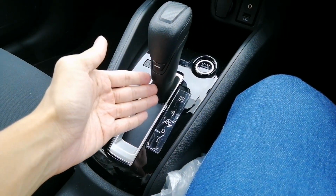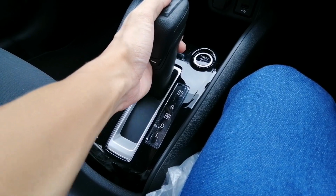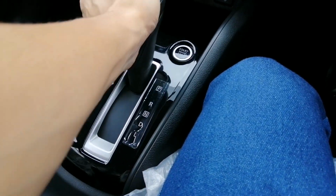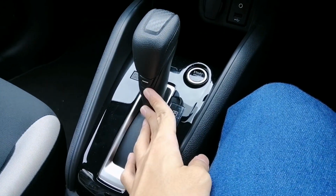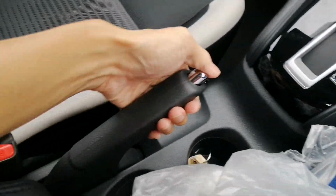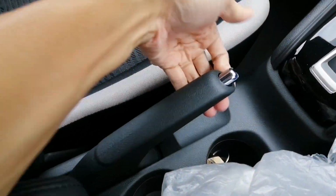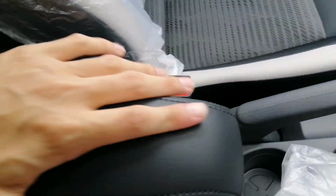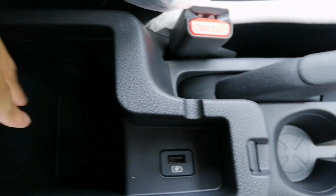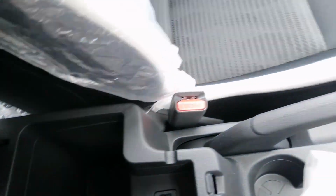You get the same CVT gearbox and also the gear shifter. But it does not come with reverse camera, it only comes with the reverse sensor. This is your overdrive button, and this is your manual handbrake. And the center armrest is still wrapped in leather. Open up, it reveals one USB port and some storage space.